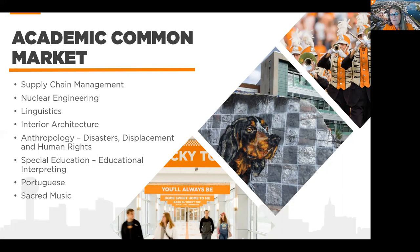Other majors that qualify for in-state tuition are nuclear engineering, linguistics, interior architecture, our concentration in disasters, displacement, and human rights in our anthropology program, educational interpreting, Portuguese, and sacred music. So we do not limit the number of students that participate in this program, and you can start getting in-state tuition beginning your freshman year. So this is a great opportunity to go out of state for a greatly discounted rate for out-of-state students.